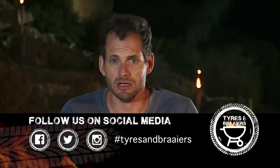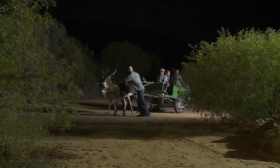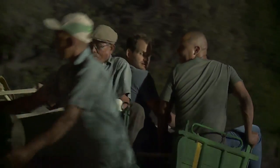Fantastic to get a ride on an authentic donkey cart with Joseph. And these donkeys remind me of the story in the Bible of Joseph, not Joseph, Jacob, and the Hebrew donkeys, the Jewish donkeys, the talking Jewish donkeys. I was reminded of that this evening. Don't know if you know this, Hez, but they knew they were Jewish, these donkeys, because they would be like, bro, bro.